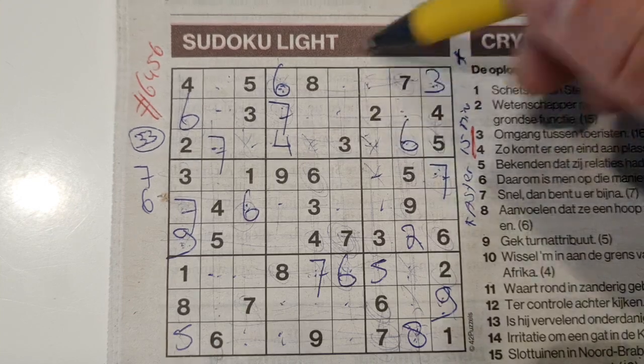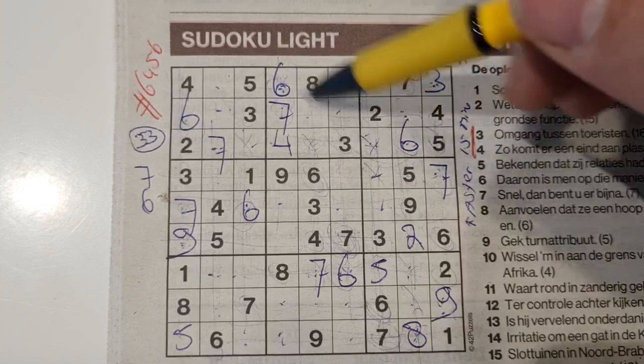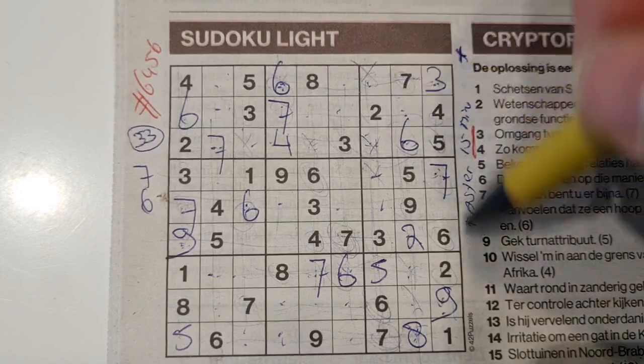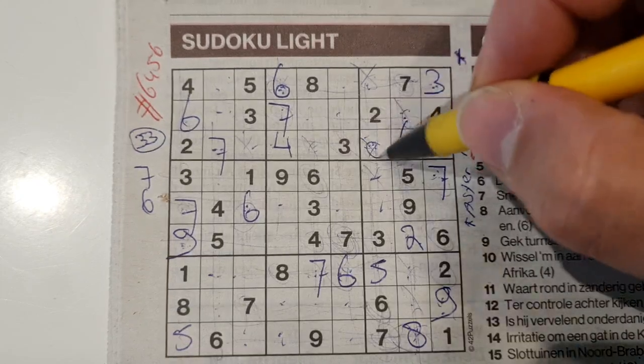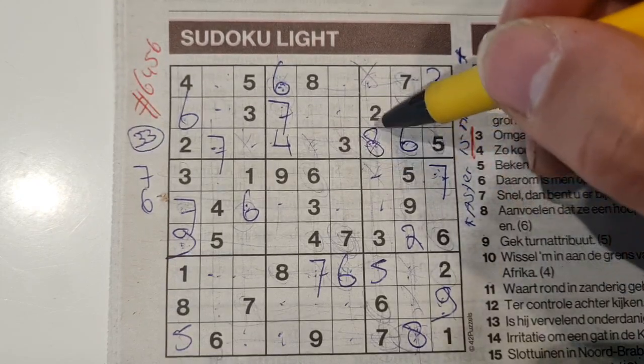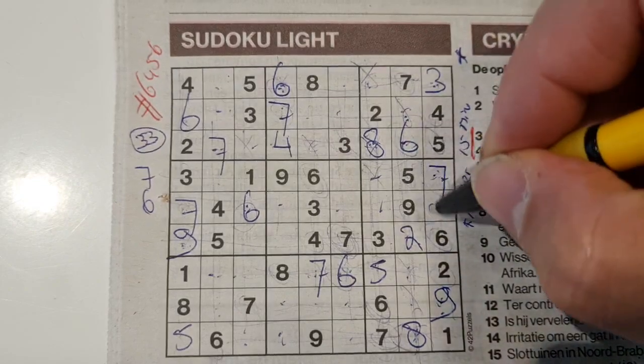Then, 3 missing numbers in this big square. One of the missing numbers in this big square is the number 8. We have 8 in this first row, so no 8 in this box here, and 8 in this column, no 8 in that box. So one box left for the 8 should be there.